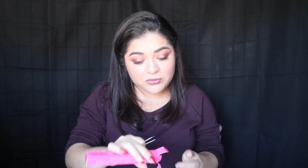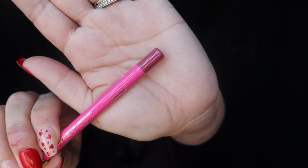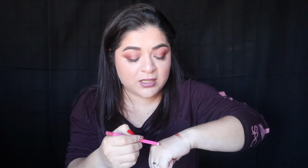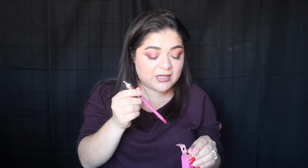The next item is a Velour Liquid Lip in Calabasas. I already own this, but I am going to keep it because this is one of my favorite shades. And so I will go through this pretty quickly. So that is what it looks like. That is the shade right there. And let me go ahead and give her a swatch for you guys. Right there. It's a beautiful shade, and like I said, I already own this one, but I will go through it.